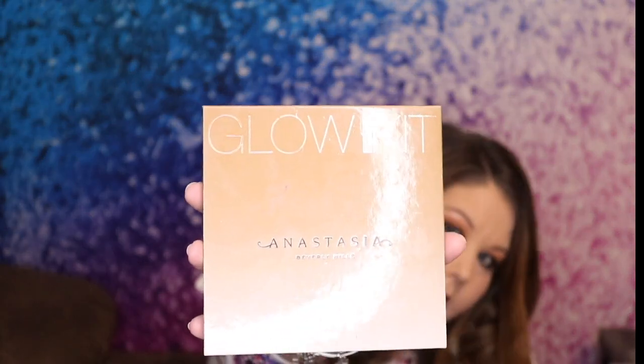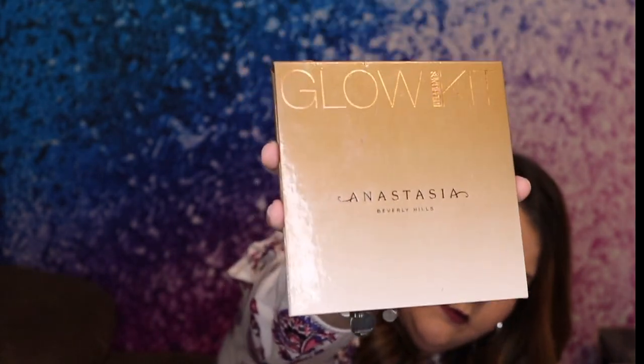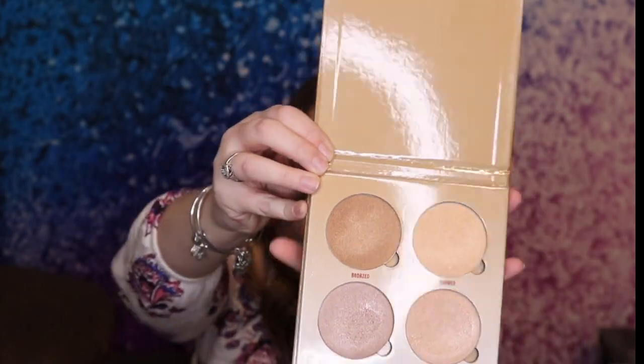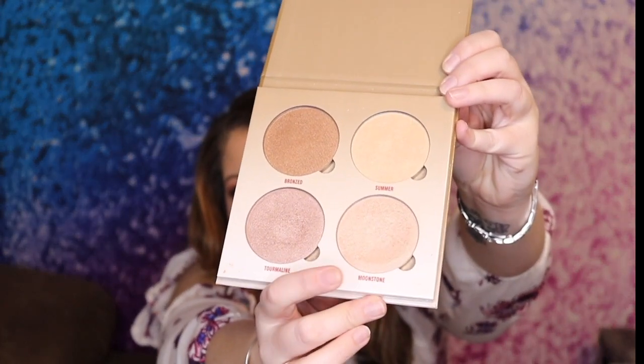My next to last favorite of my makeup collection is the Anastasia Glow Kit in Sun Dipped. This is what it looks like. I'll make sure you guys can see it. Hopefully the light's not blinding it. And this is what it looks like on the inside. The one that I use the most, as you can probably see, is this one, and that is the Moonstone. And I use the Summer a little bit too.